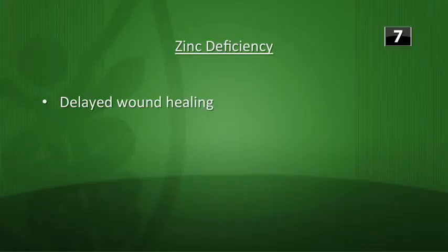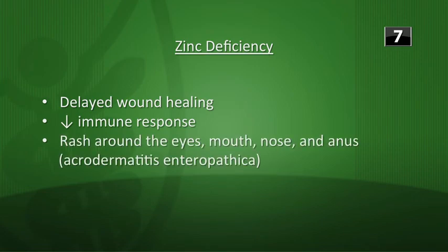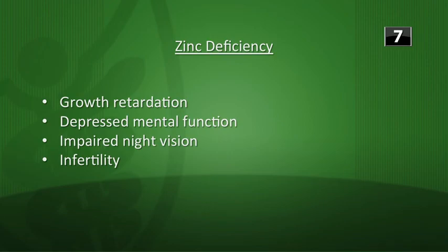Next, what are some of the clinical effects of zinc deficiency? Well, there's a ton of things. Things you probably need to remember: delayed wound healing, a decreased immune response. You can have a rash around the eyes, mouth, nose, and anus. That's called acrodermatitis enteropathica. Zinc deficiency can also cause anorexia, diarrhea, can cause growth retardation in children, depressed mental functioning, impaired night vision, and then zinc deficiency can also cause infertility as well.